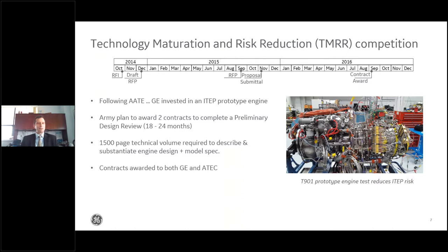There was a significant technical volume that was part of that TMRR, a 1,500 page technical volume. Ultimately, GE coming out of the S&T program, when it became clear this was a program of record, we wanted to do some additional risk reduction work, and we invested in our own additional third engine beyond what was done in the science and technology program. And that really helped us with that 1,500 page technical volume, because we had a significant amount of design data that we were able to incorporate into that proposal. And off we went in 2016.